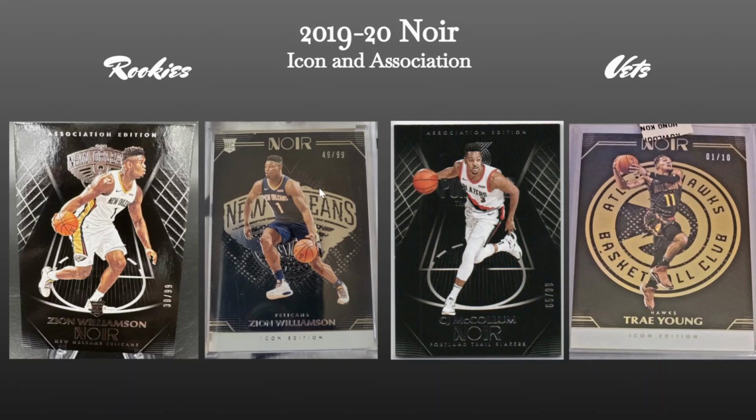Totally different when you look at the Icon edition. And this actually now makes sense why it's called Icon. I don't know if that's what they were going for, because in the previous year, the Icon versus Association seemed to make a lot of sense. But in 1920, you see that with the Icon, the focus is the team logo. With the Zion, a lot of that logo is in the middle, so it's kind of covered up by his photo. But with the Trae Young, you can see that team icon really taking center stage behind him. And obviously you see the different foil elements, the top and bottom foil borders, and that white bottom border.